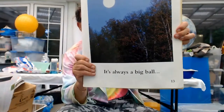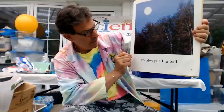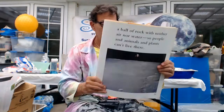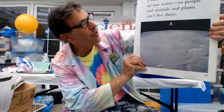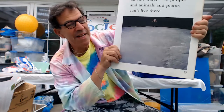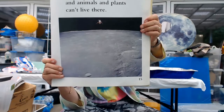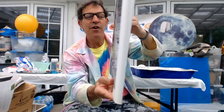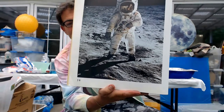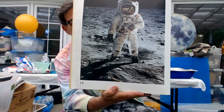How does the moon change its shape? It really doesn't. It's always a big shape like a ball. A ball of rock with neither air nor water, so people and animals and plants can't live there. Here's a picture of the lunar landing on the moon. And here's a picture of an astronaut walking on the moon. Look at the surface of the moon. It's full of craters and it's very, very, very dry.